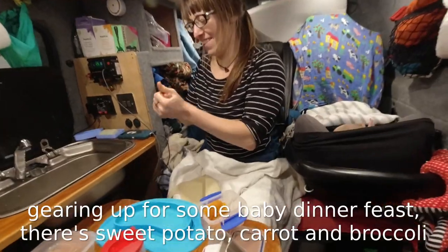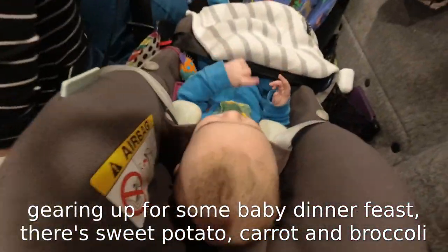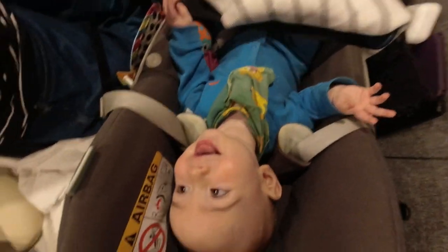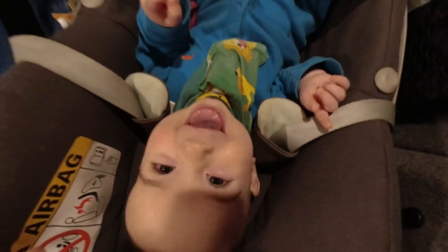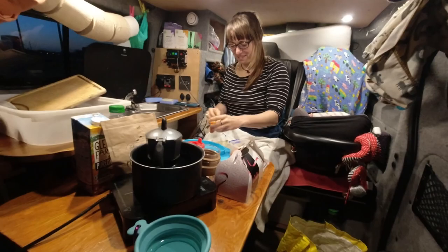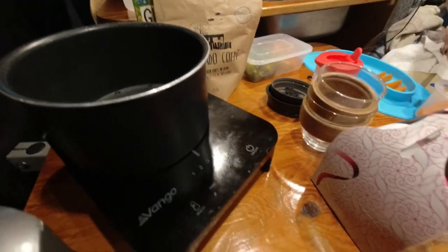How's it going in here? Yeah, gearing up for some baby dinner feast: sweet potato, carrot and broccoli. Are you ready for dinner, young man? Yeah, this is going to be so exciting. You know, sweet potato and broccoli, your favourites. It's great how excited he is for a sweet potato. Daddy's going to have a coffee. Let's switch on the inverter. Turn on the induction hob.